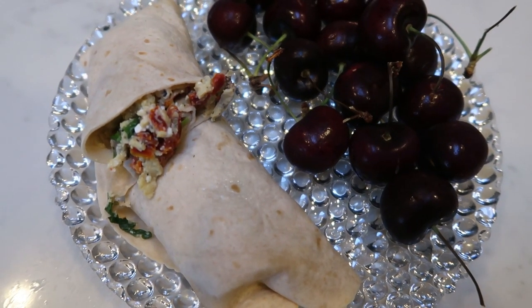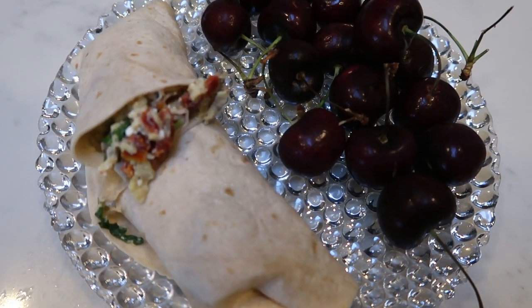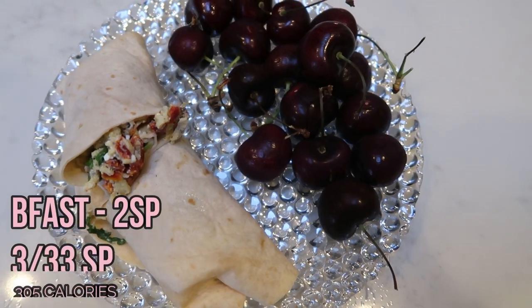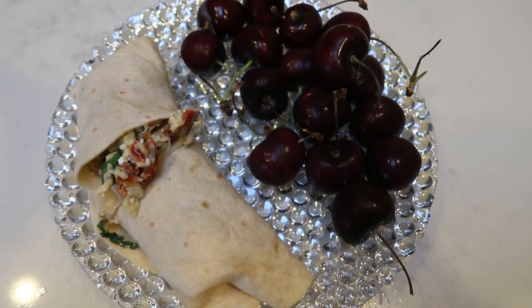You guys, these are amazing. It is eggs, feta, sun-dried tomatoes, arugula, and sausage, and they are delicious. And they are only 2 smart points. And then I'm going to have some cherries. So my entire breakfast is 2 smart points. I'm also going to have some water as well. So good morning and happy time for breakfast.